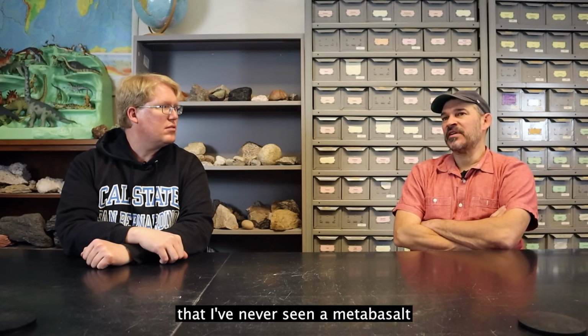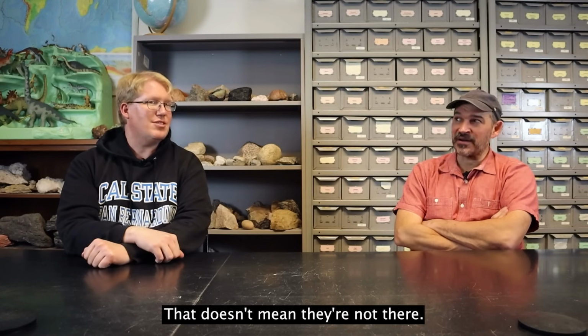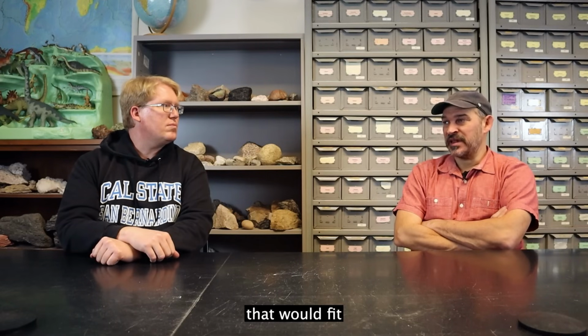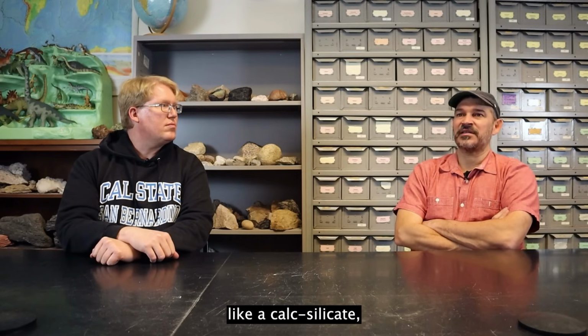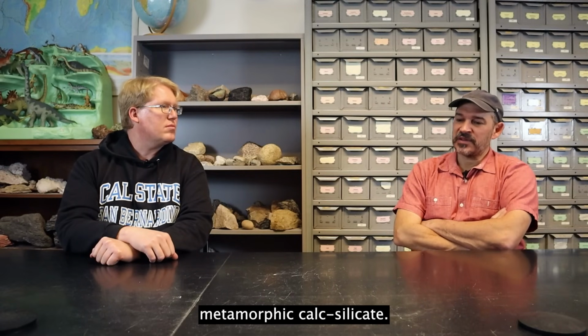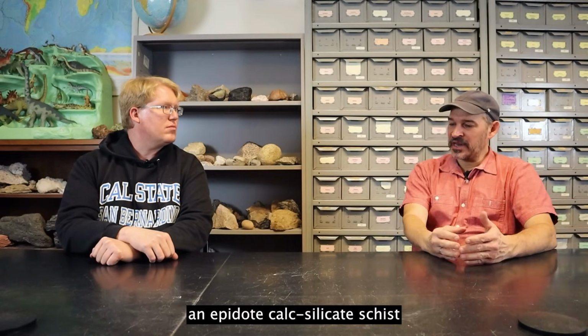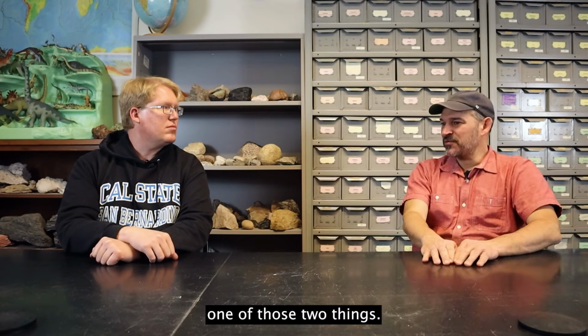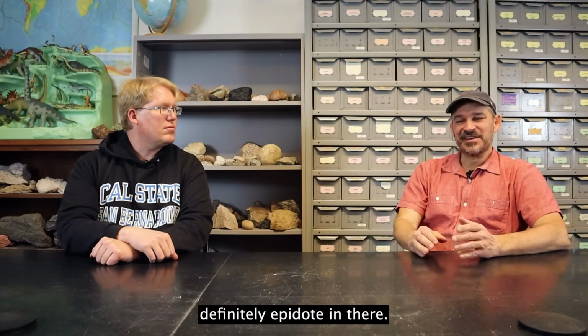But the problem is that I've never seen a metabasalt in the San Bernardino Mountains. That doesn't mean they're not there. I'm just going off mostly what I've seen there that would fit that description, which would be things like a metamorphic calc-silicate rock. So it's either going to be an epidote calc-silicate schist, or an epidote metabasalt, one of those two things. Either way, there's definitely epidote in there.